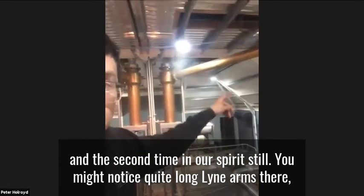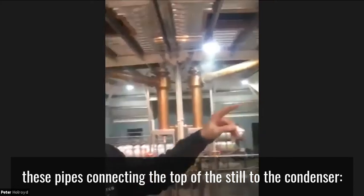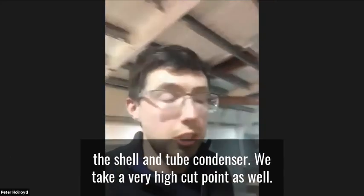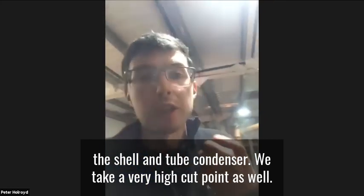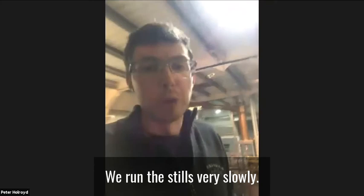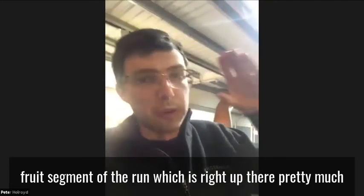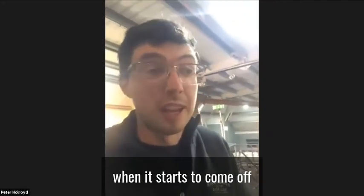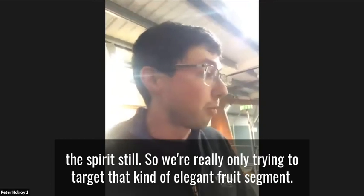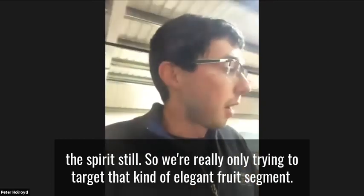You might notice quite long lyne arms there, these pipes connecting the top of the still to the condenser, the shell and tube condenser. And we take a very high cut point as well. We run the stills very slowly. So we're only trying to capture the most tropical fruit segment of the run, which is right up there pretty much when it starts to come off the spirit still. So we're really only trying to target that elegant fruit segment.